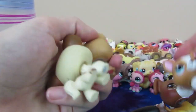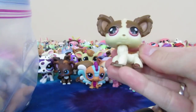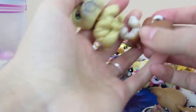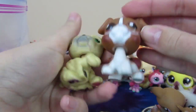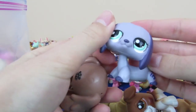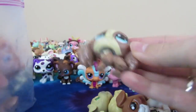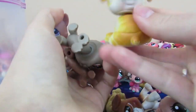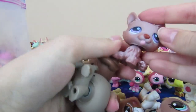Corgi. A brown dog. A chihuahua with a blue magnet, which is pretty nice. Bulldog and a Boston Terrier. Pink and blue magnet. We have the purple dachshund guy and no magnet. And this guy is like a newer one. Bulldog. Brown dog.